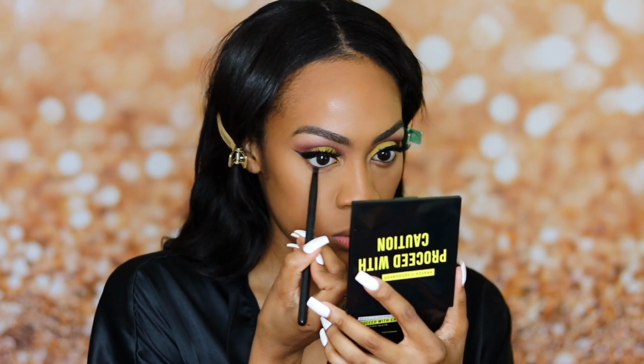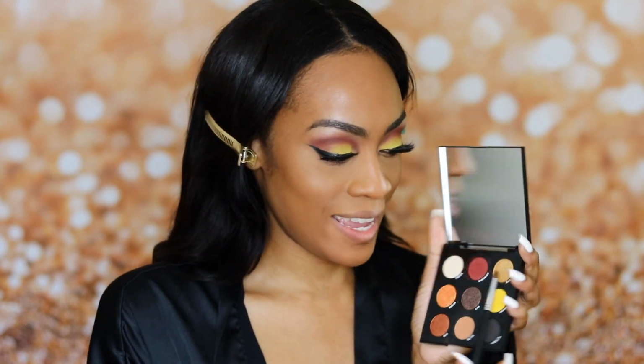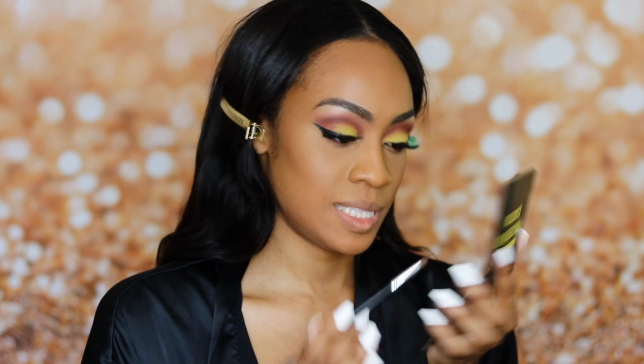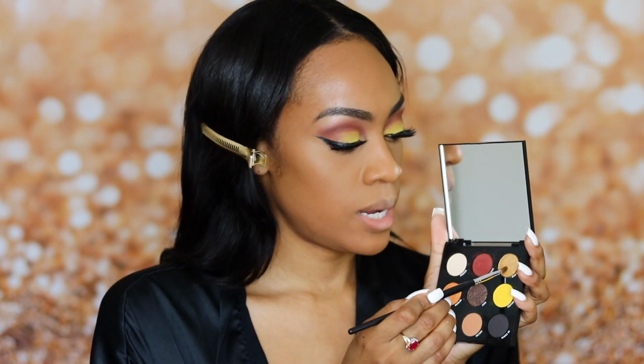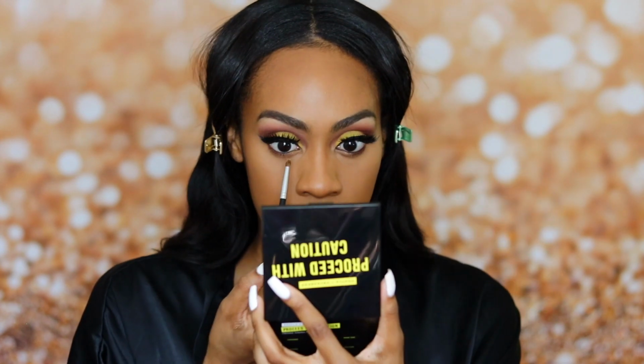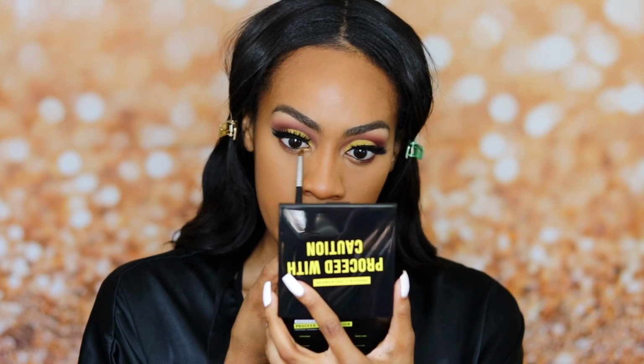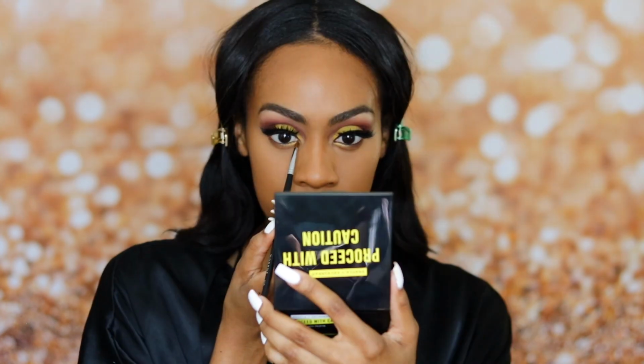And I'm only going to do it like halfway. I'm going to stop right here. And then for the lower part, I am going to bedazzle it, okay? I'm going to be taking Dead End. I don't know why I thought it said Code Red. But I'm going to be taking Dead End and popping that. Ooh, it's on my contact. It's on my contact.